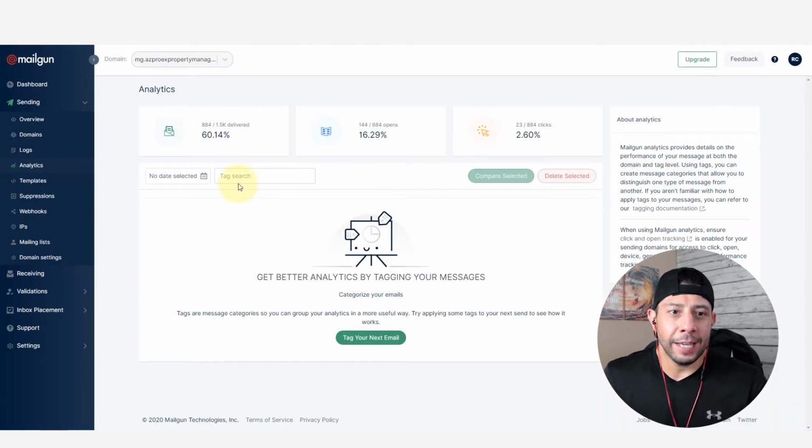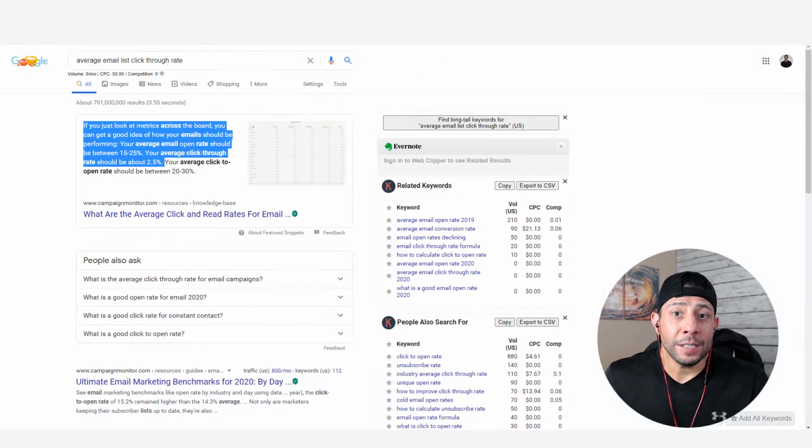So if you go back and check that out, for opens we're not right in between, but 1.3% above the 15% on the lower end. And that makes sense because, like I said, this is a cold campaign, cold list, cold everything. And click-through rate is actually 2.6%, so we're right above the average. I thought that was pretty cool.